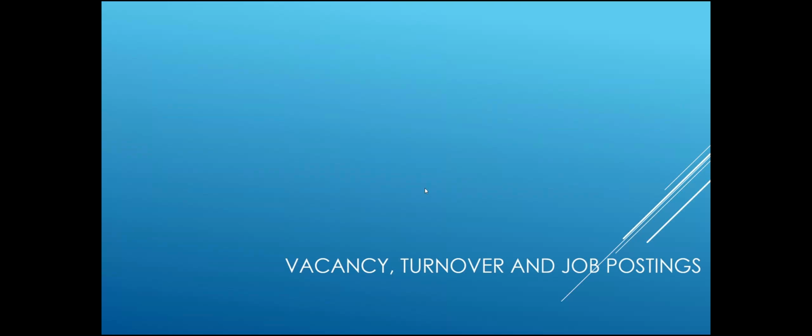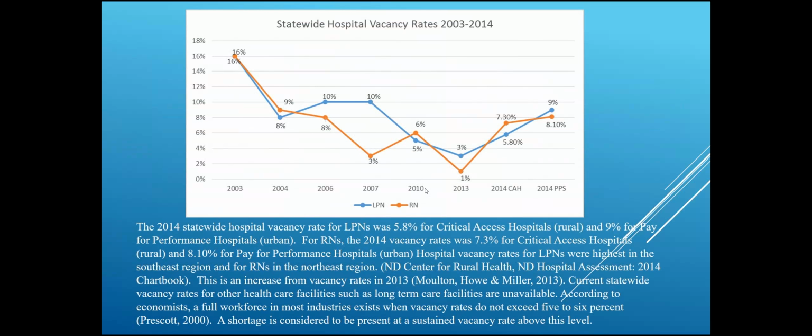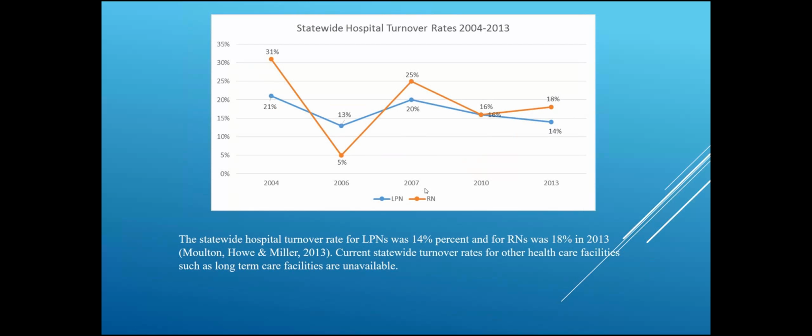So turning to vacancy turnover and job postings, we measured hospital vacancy rates up through 2013. And then the most recent vacancy rates are available from the Center for Rural Health report that they did in 2014. I understand that they're going to be recollecting that this fall as well. But you'll see over the last few years there has been a little increase in vacancy rates for RNs and LPNs. As far as turnover rates, they are only available through 2013 when we collected them.